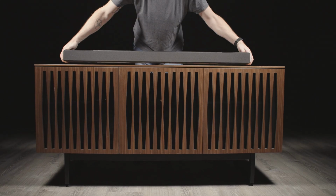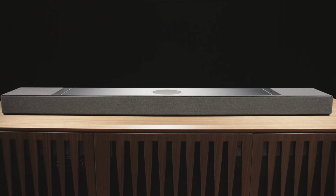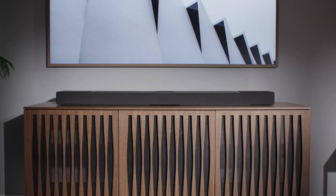You can place it on your TV stand in front of the TV or hang it on the wall. The XIO adjusts and tunes its sound based on how you place or hang it. It's about the same width as a 55-inch TV and less than 3 inches tall when you place it on your stand. I like the design too. It's kind of understated and timeless and looks like it would fit in nicely with any decor. It's available in slate black and silver gray.